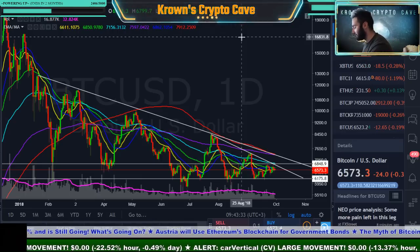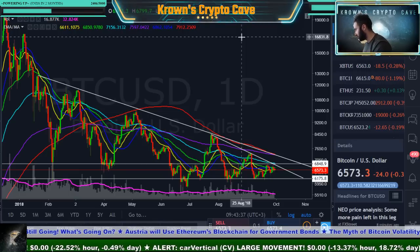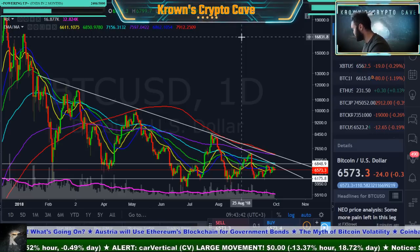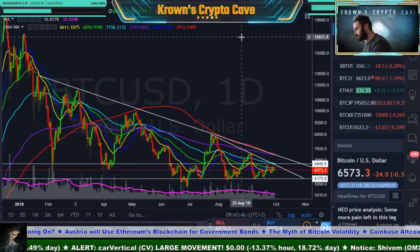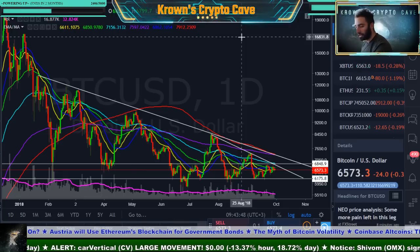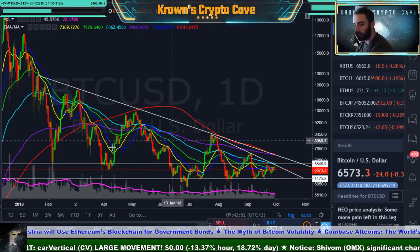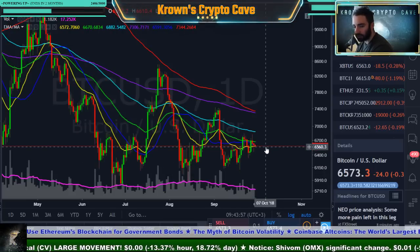But assuming neutrality in that, when you spend 10 months building up a consolidation pattern, it's very likely to lead to an incredibly violent breakout or breakdown. I've seen every pattern break out any which way, but I do have my biases here, as we have been living under the red 200 simple moving average for quite some time. It is sloped to the downside, aggressively sloped to the downside.